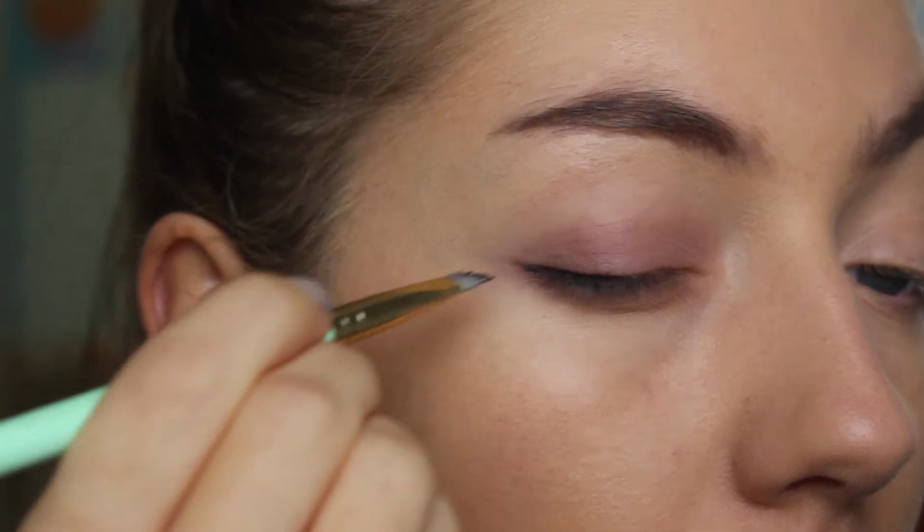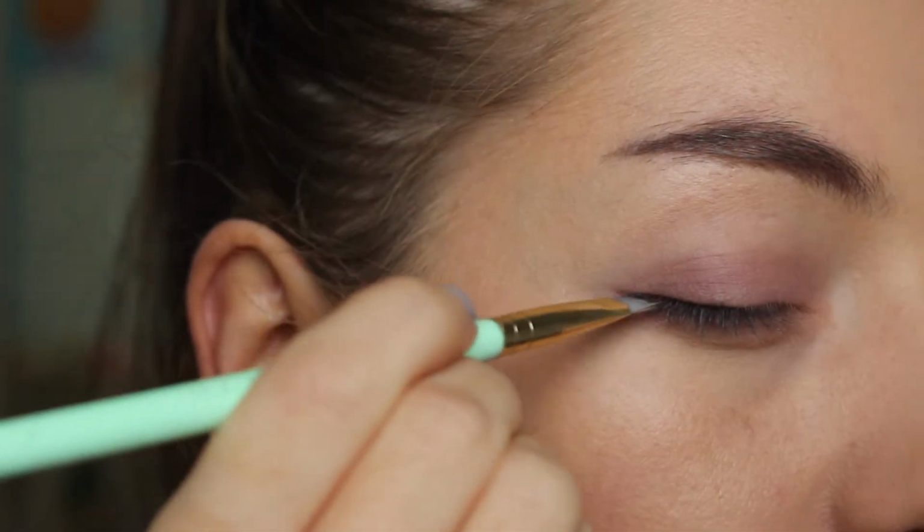And then I just create, for this look, a very tiny flick. Really, really simple. And as you'll see from the two pictures of the look, there's a little bit more of a defined one and a much simpler one. So this is in between. You can go for liquid if you want. For this look, I'm just going to stick with the powder. And then I'm just going to do the exact same to the other eye.